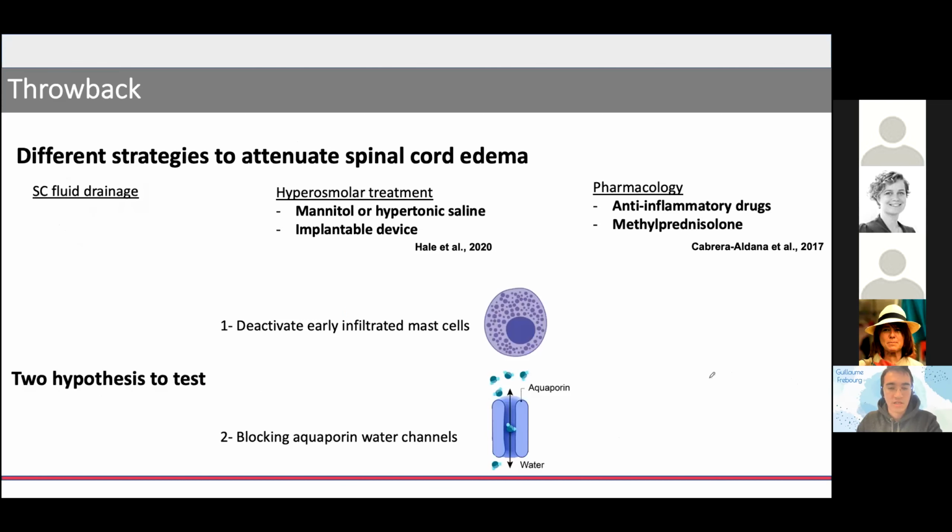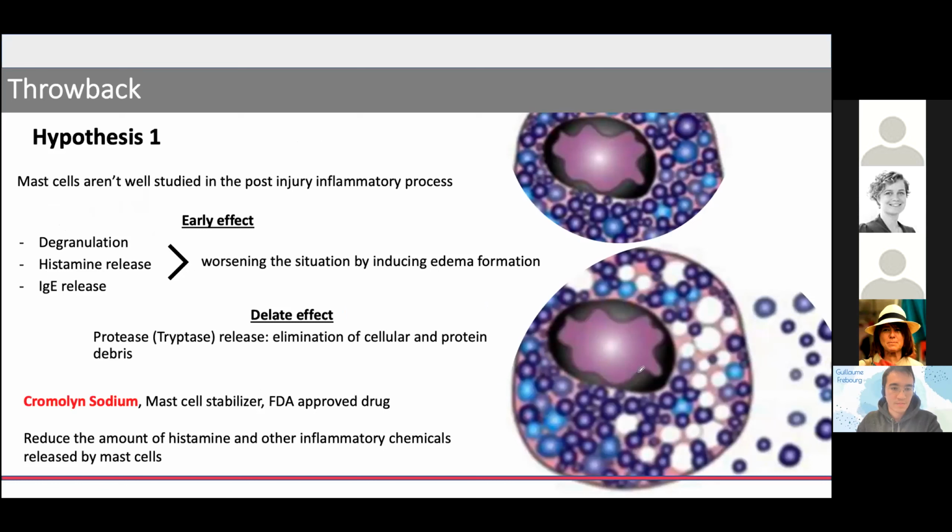The classical strategies used nowadays to manage edema are not efficient and act on reducing edema once developed, instead of inhibiting the underlying mechanism. In this project, we hypothesize that deactivating mast cells and blocking aquaporin water channels may reduce edema after spinal lesion. So let's first start with the mast cells.